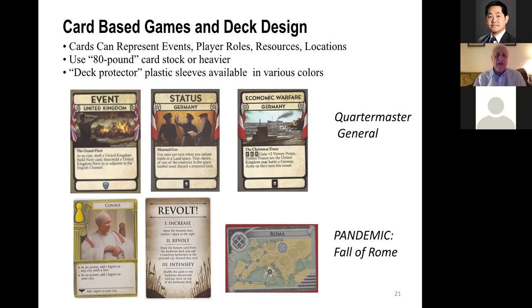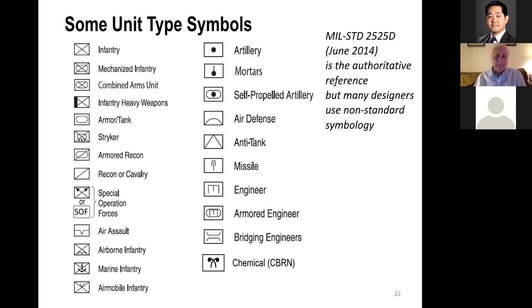Rule of thumb, use cardstock that's 80-pound or heavier. Or if you're printing your own cards, get the plastic sleeves called deck protectors. You can buy them at any hobby shop, and they're available in various colors. And you can then print your cards on thin stock, cut them apart, put them into sleeves, and they're easy to shuffle and to manipulate, and they won't get stained.